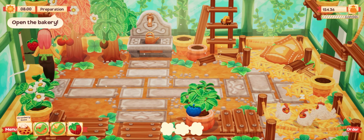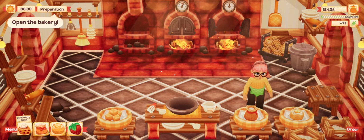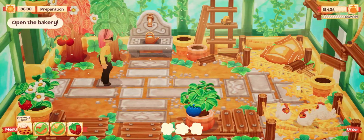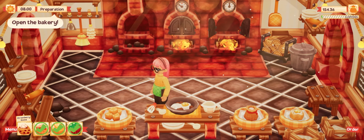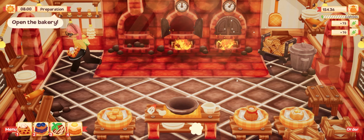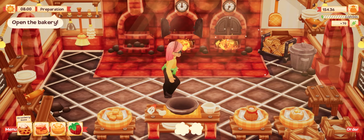Okay, no. I wonder if that would end in disaster. What if I put just all... Oh no, that's not what I wanted. No sugar. Okay, more scones.